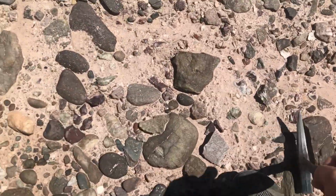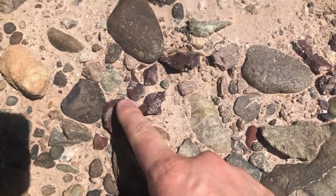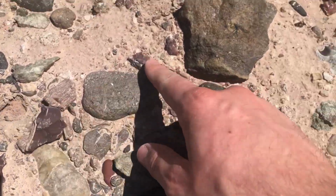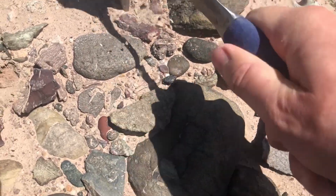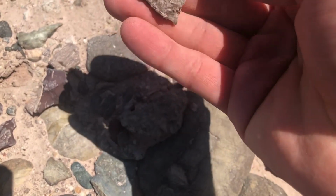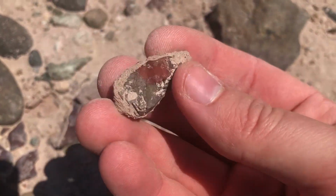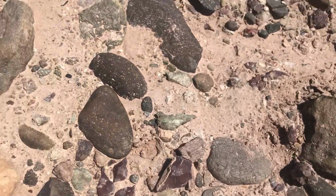Yeah, there's that chocolate opal all over the place right here. And all this right here is chocolate opal. Kind of interesting there. But a bunch of that orange agate kind of showing through.